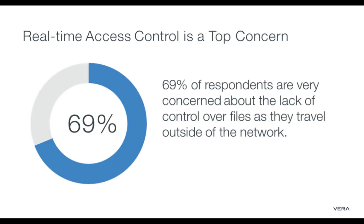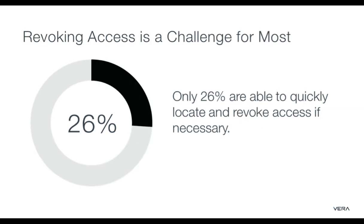As we dive a little deeper into the metrics, when we ask how important is real-time access control to these enterprises, we see that it's extremely important. Nearly 70% of the respondents were very concerned about the lack of control they have on their data when they share it with third parties, right? And this is how business is being done today. You have a world where you're constantly forced to work with outside organizations, whether it be legal entities, manufacturing partners, design partners. That data needs to travel, and that lack of control is a big concern for the enterprise today.